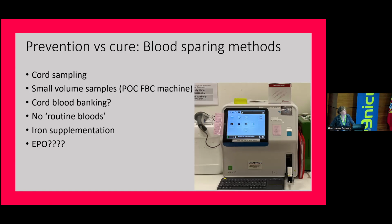Routine bloods. We found out yesterday that we're all really stressed, really underpaid, and really overworked, yet still we want to do routine bloods on babies sometimes. That we say, well, they should have weekly bloods. Why are you doing the bloods? Because, oh, we haven't done some for a while. Why? Do bloods if you need to, if they're going to change what you're doing to the baby.